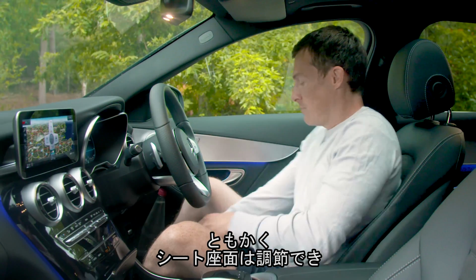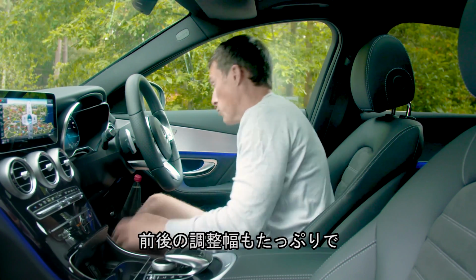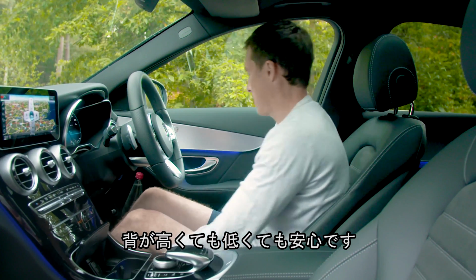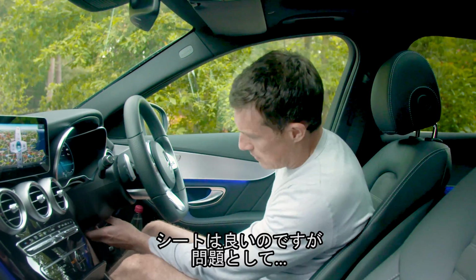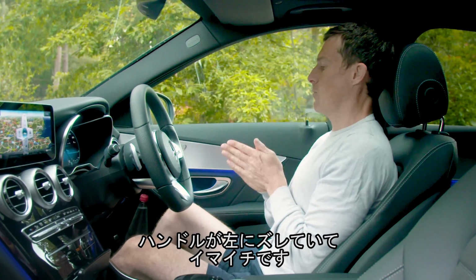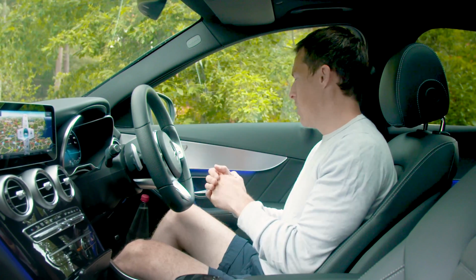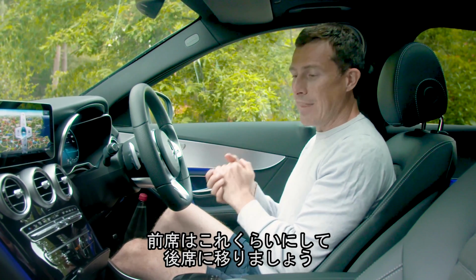Anyway, the seating position is pretty good. You can adjust the seat base. There is plenty of movement in the seat, actually. It goes so far back, really far back, and you can get it high enough if you're short and low enough. You know, all these manufacturers are nailing the seating position. My only concern with the C-Class is that the steering wheel is slightly offset to the left, so you do feel a touch twisted behind the wheel, but it's not as bad as on older Mercedes. So I think that's the front dealt with.